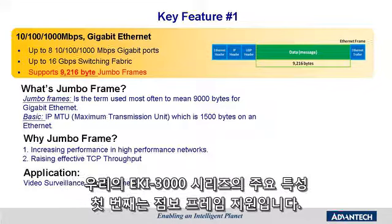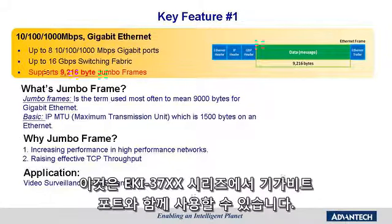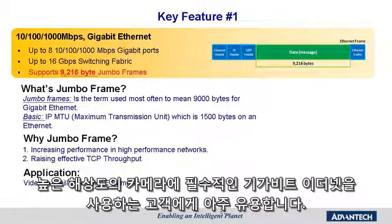Key feature number 1 of our EKI-3000 series is the jumbo frame support. Typically, jumbo frames is roughly 9,000 bytes of information, and this is available on our 3700 series with our gigabit ports. As mentioned previously, the jumbo frame is extremely useful for customers who demand high performance in video surveillance, security cameras, and any areas where they need gigabit Ethernet for high resolution cameras to transmit large amounts of data.